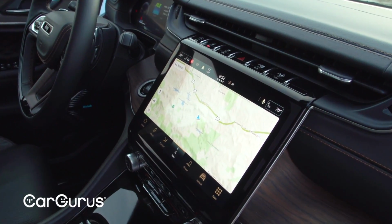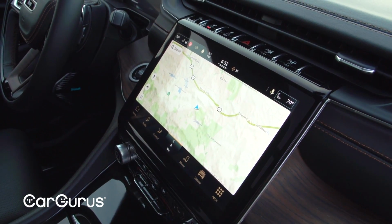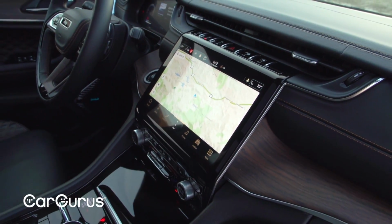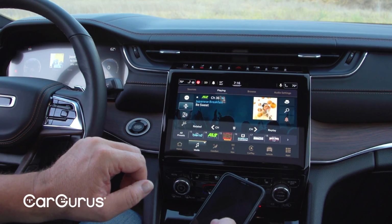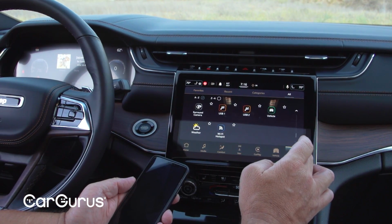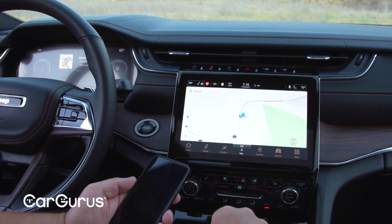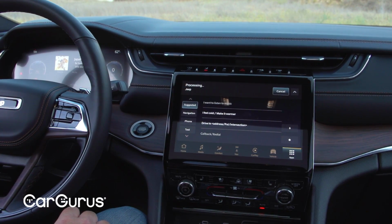Switching gears to technology, Jeep equips the Grand Cherokee L with its new Uconnect 5 infotainment system with either an 8.4-inch or, as seen here, a 10.1-inch touchscreen display. It comes with wireless Apple CarPlay and Android Auto, Alexa compatibility, satellite radio, connected services including a 4G LTE Wi-Fi hotspot, a navigation system, and more. The natural voice recognition system with a Hey Jeep prompt is easy to use.